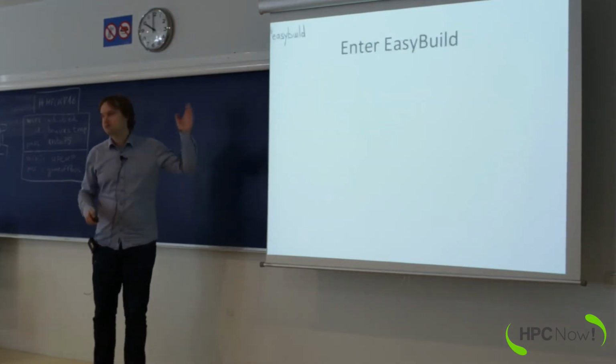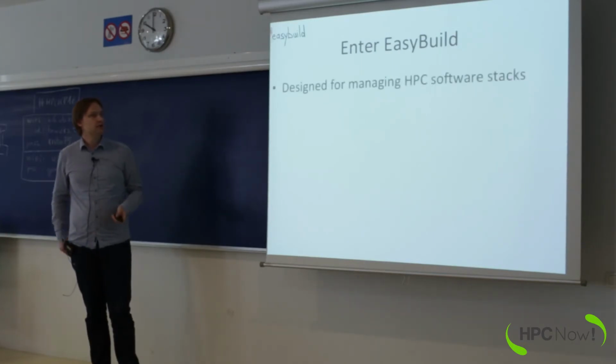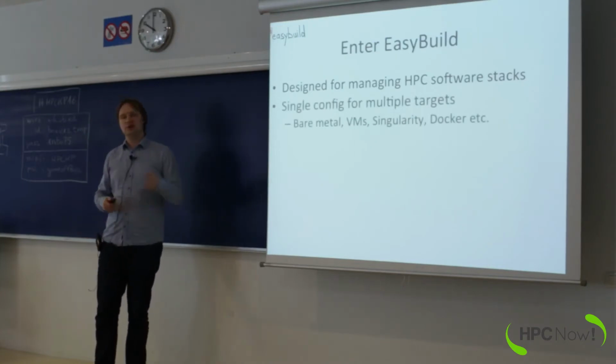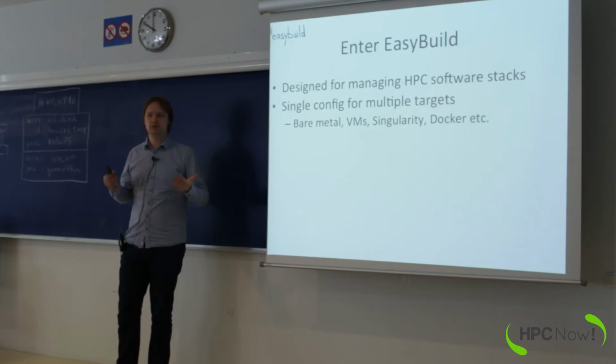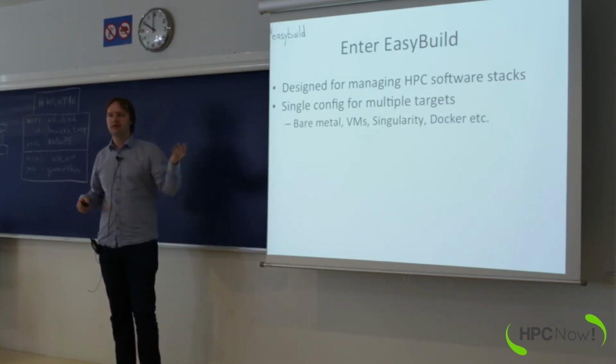And one thing is EasyBuild, which will be discussed here. I kind of believe that, because EasyBuild is really designed for managing these software stacks. I envision you can use a single config for multiple targets. So you can target, with the same application config, bare metal, virtual machines, Singularity, Docker, whatever.